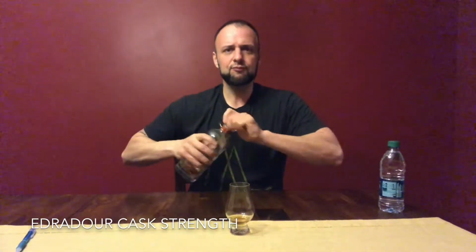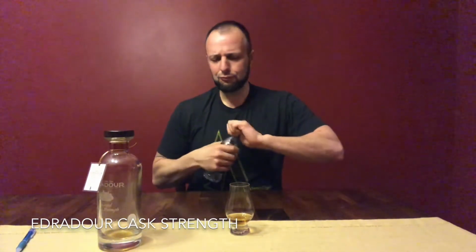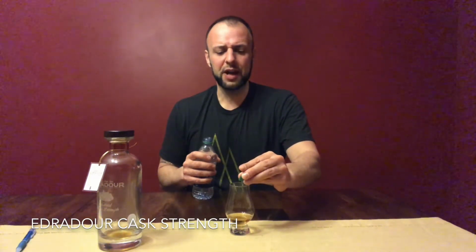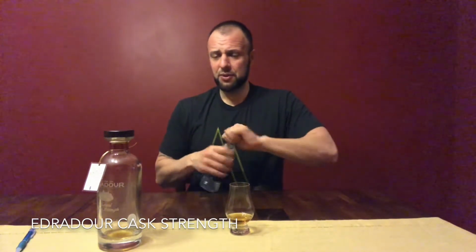All right, time for the first sip. Spicy. If this is cherry oak, it wouldn't shock me. Maybe it was a French oak cask. It's spicy. Really spicy. Heavily sherried.